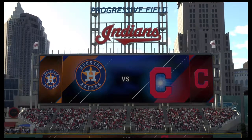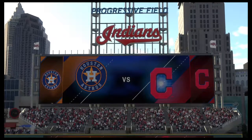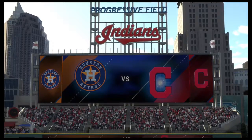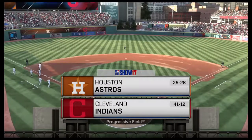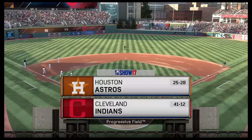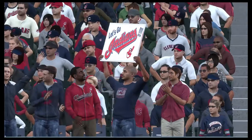First opened for business in 1994. There's a look at Progressive Field here in Cleveland. It's the home opener of this new season between the American League's Houston Astros and the Cleveland Indians. It's baseball, it's the show, and it comes your way next.